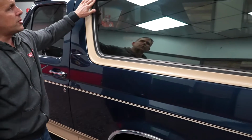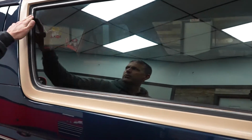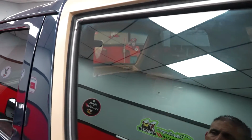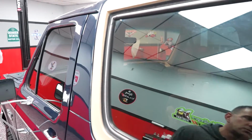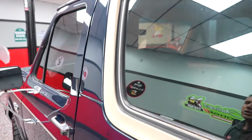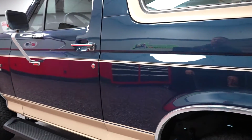So on your K5 Blazers and your Ford Broncos, you have this chrome strip that loses its chrome, and this one's no exception. The chrome's pretty much gone on it. But the original windows and window seals, the seals are in good shape. That's the good news. The seals aren't all cracked or dry rotted, but that chrome, man, when the sun gets to it, it just loses its luster.